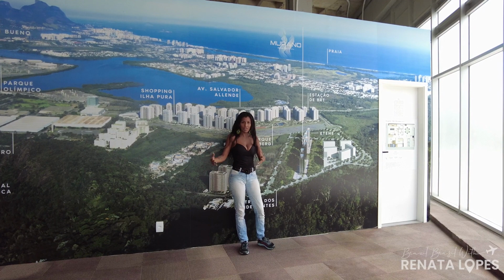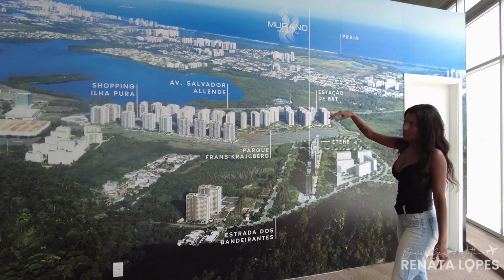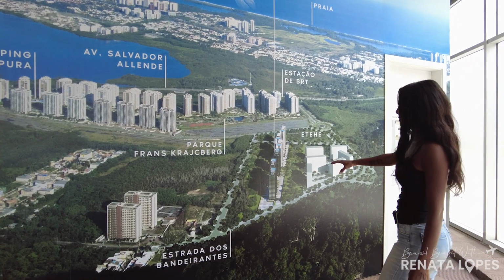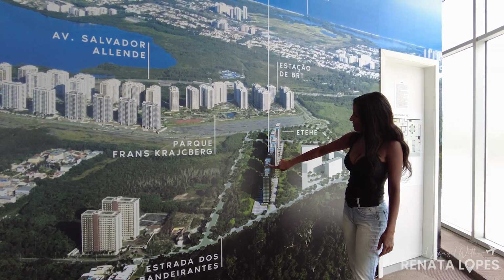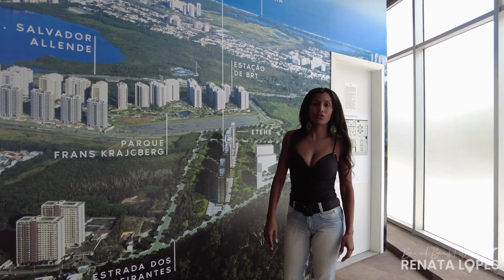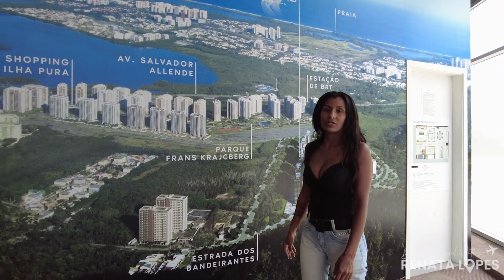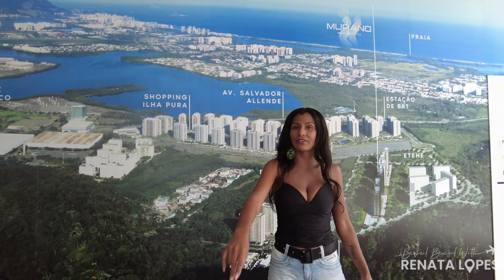The bus from the condominium drives you to the beach or some points, to the subway station, and other places also. But here, it's in Barra. You can see the 3 buildings. They start construction and then it's done in 2026, May. So, again, it's a really nice price, 370 with 2 bedrooms.